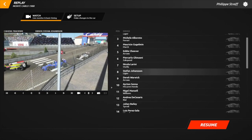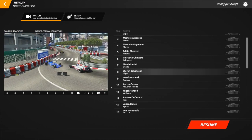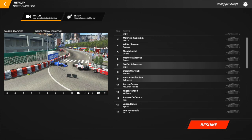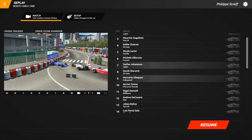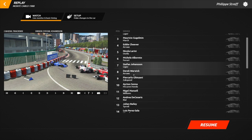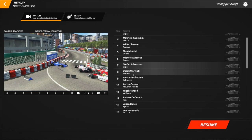Oh, and there's Gisani into the wall. Ooh. Oh, Johansson spun round. Stefan Johansson spun. And he's, I think, stuck in the barrier there as well. He's trying to get out, but there's a Derek Warwick kind of in his way. And I'm going to see the second red flag of this race. For just carnage around the area of the pit lane.